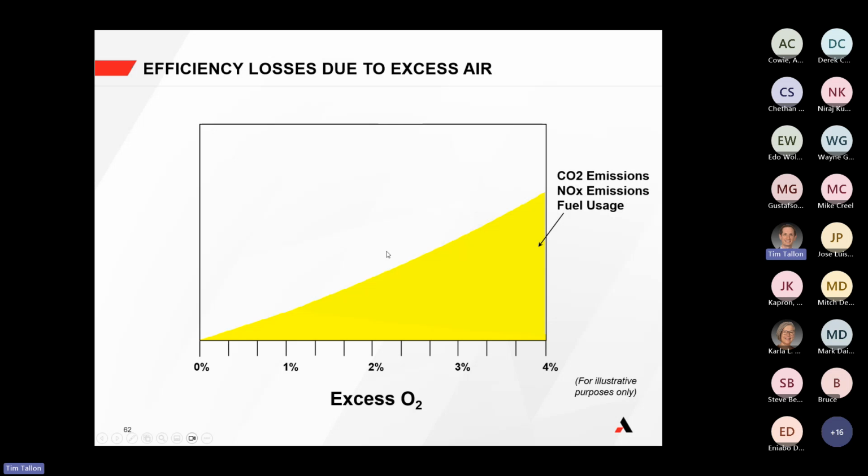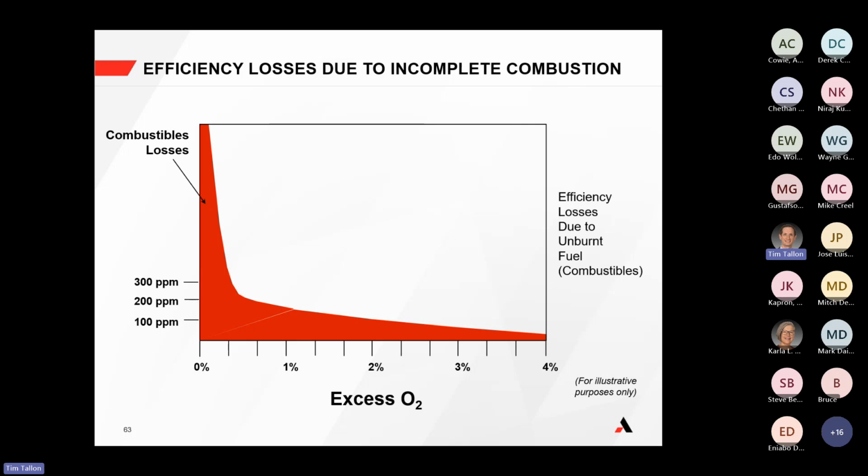So we can have one set point right here at 2%, but if we go higher, we have less efficiency. But if we go lower, how low is the right amount of low before you get to an unsafe condition? So an excess oxygen measurement by itself is important for operational set point. But if we start talking about combustibles, that intermediate measurement for combustion, combustibles has a very different curve, a very different response to excess oxygen.